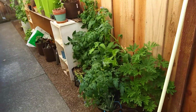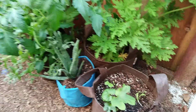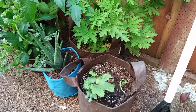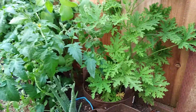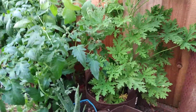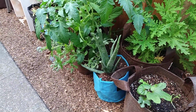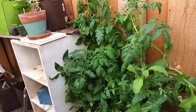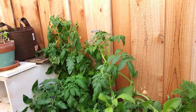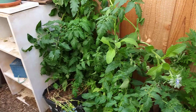So starting from this area over here, I have some okra growing with some wildflowers, that mosquito plant with that citronella, and of course aloe. And let's see, so tomatoes are doing really well. I actually don't tend to them all that much. Did I say tomato? Yeah, they're tomatoes, not potatoes.